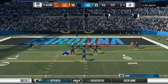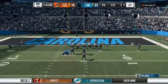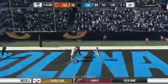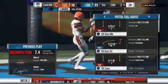They'll come out in the pistol. Here we go. Again, we'll see the pistol here. Now Morris. From the gun, he'll throw. And incomplete. He dropped it in the end zone.